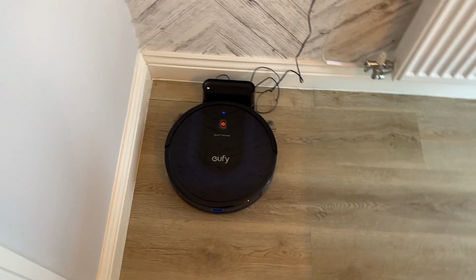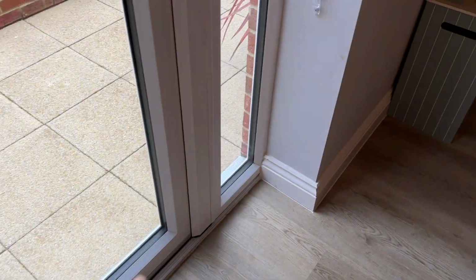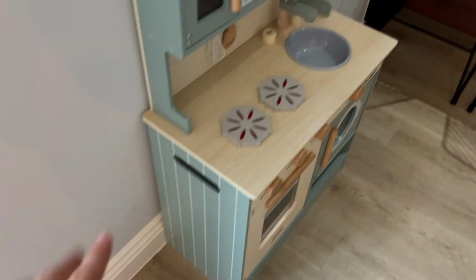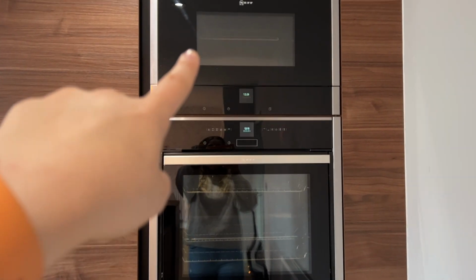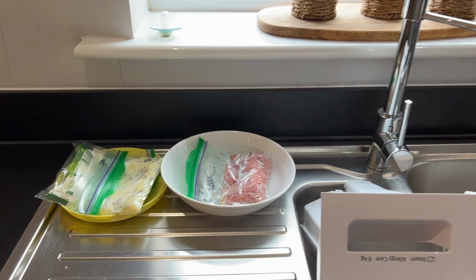The floors have been cleaned everywhere. Our robot vacuum has even been dusted, which is something he never gets, so it's a lucky day for him. I've moved the shoes, cleaned all along here, cleaned the windows. I've done the skirting boards, done the little kitchen, moved all the stuff there, emptied the bins and cleaned them. All the skirting boards again here. I've cleaned the oven, cleaned the microwave, and all the surfaces are nice and clean. Apart from this is our dinner tonight, so excuse that.